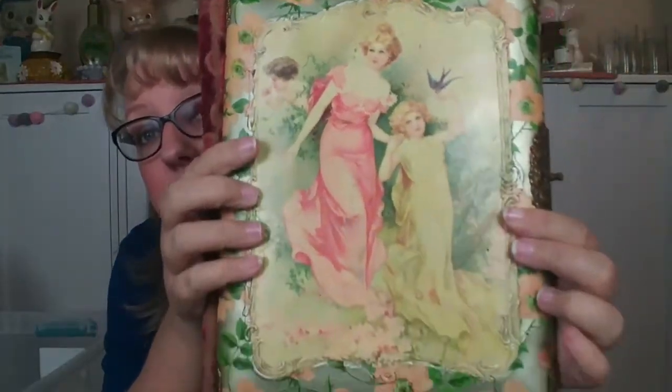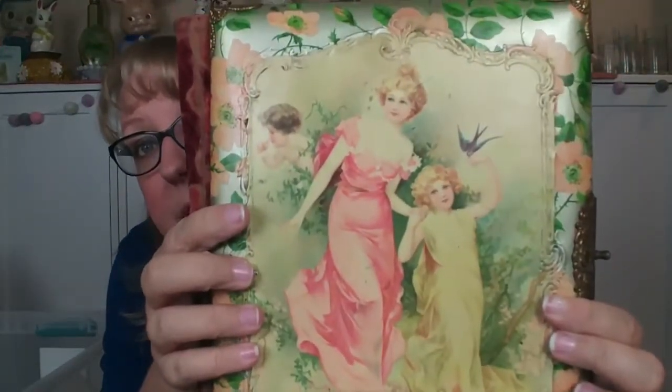So when I found this, you almost couldn't see their faces. It was covered in grease. Look at that beautiful scene. So junk journalers, this is going to be out there in the world.